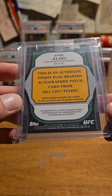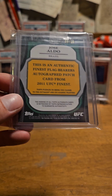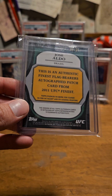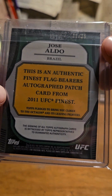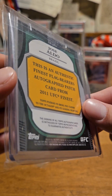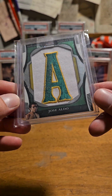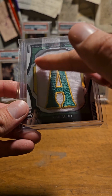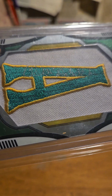Finest Flag Bearer autograph patch, 2011. So in the pictures, I saw that it said it was autographed, and I was like, where's the auto? This is numbered 11 out of 25. You can kind of see it up there. For some reason, the fighter will see all this white, and they'll say, you know where I want to sign? Right here on the green, where no one will ever know I signed it.